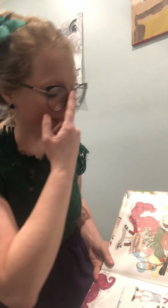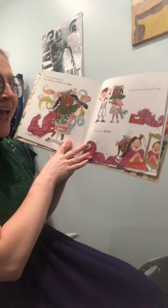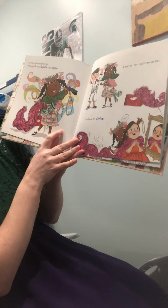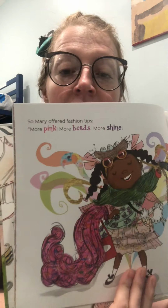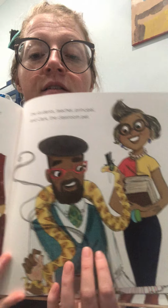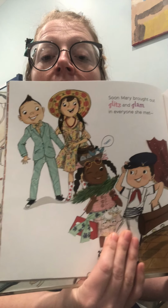So Mary offered fashion tips, more pink, more beads, more shine. A hat for him and trim for her. Go boa, it's divine. And so she's got all of this gear with her, and she's getting people to try different things on. Soon Mary brought out glitz and glam in everyone she met. The students, teacher, principal, and Clark, the classroom pet. So there's the teacher now, looks a little fancier. And all the other kids in class are starting to look fancy as well.